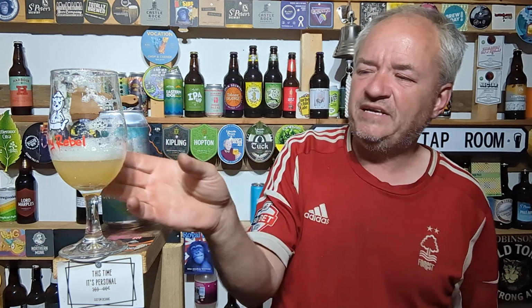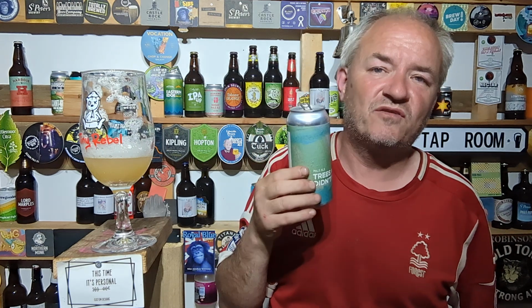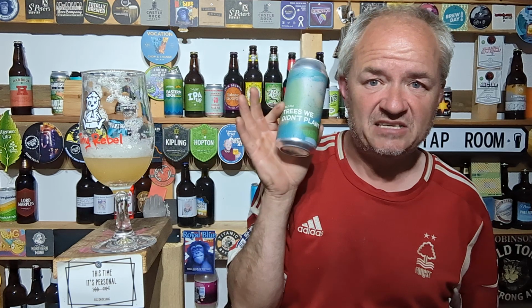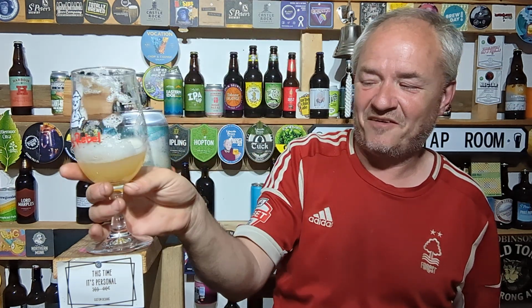But yeah, for me, smooth as you like, easy drinking, tropical beer. A good 4.2 out of 5. Can't fault it. If you want a beer that just hits the spot without being overly flavourful and whiffy, then that is perfect. Trees We Didn't Plant. And as a gardener, I love the ethos behind that as well.